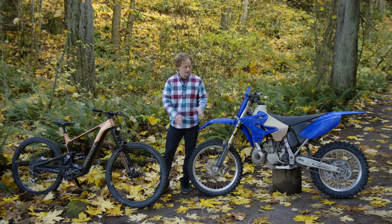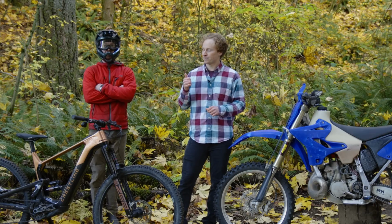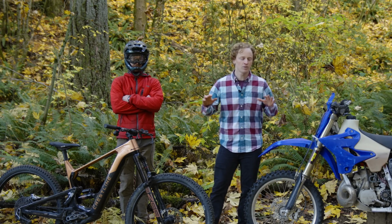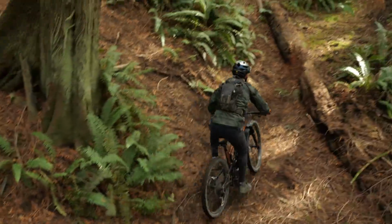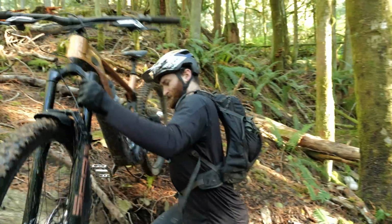Both e-mountain bikes and dirt bikes have 2 wheels, 1 motor, and 1 rider. They're both often used out in the woods on trails like this one, and they're both used to tackle similar types of features and terrain. Despite these similarities, however, these are 2 very different animals. Let's take a look at how Logan and Ian might use these 2 different machines to tackle similar types of terrain, and then check in with them and see if these are even the types of features they would seek out on a normal ride.